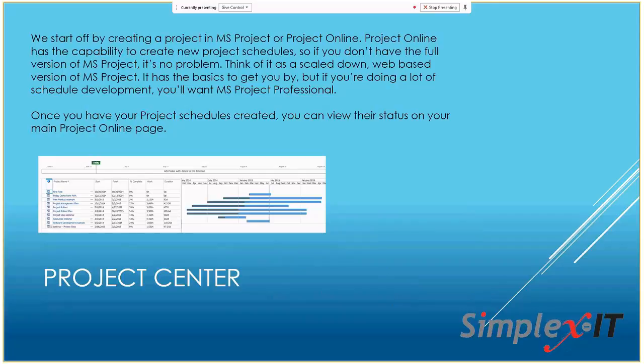We start out by creating a project in Microsoft Project or in Project Online. It really doesn't matter. You can start by creating the project schedule in either tool. But once you've done that, and once it's saved to Project Online, you'll see that your project list will start to accumulate like you see here. So you'll have your list of all of your projects. And just at a very high glance, you can see when they're starting and finishing, their percentage complete, and so on.